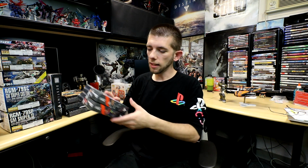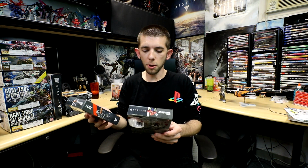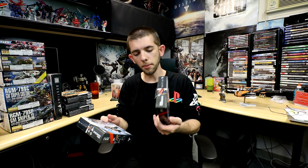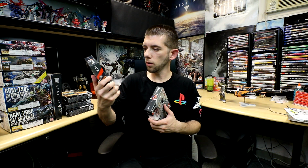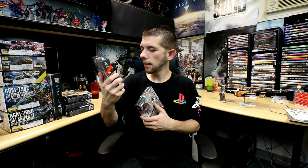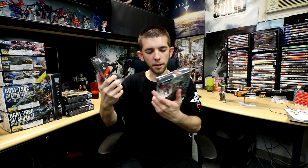Let's see, these right here were $2 a piece. I believe the original tag is $10. We have a couple Destiny figure packs here, again from the Mega Constructs. This one is the Warlock with the Dead Orbit armor set, and then this one here is a Titan with the Ruin Rings armory.